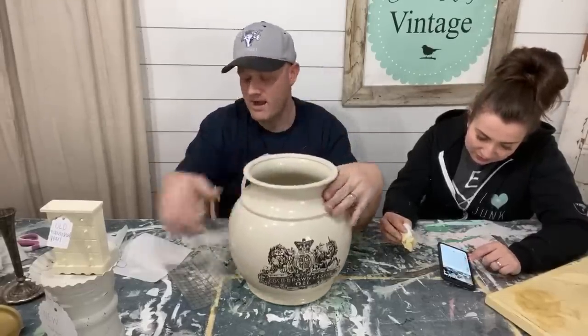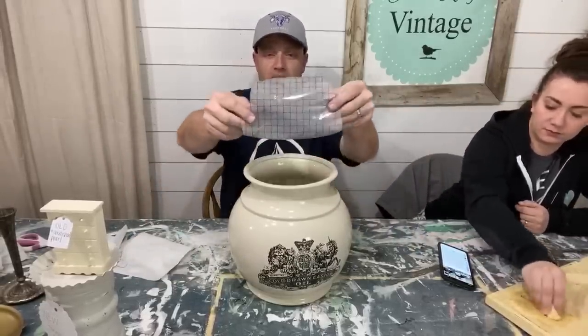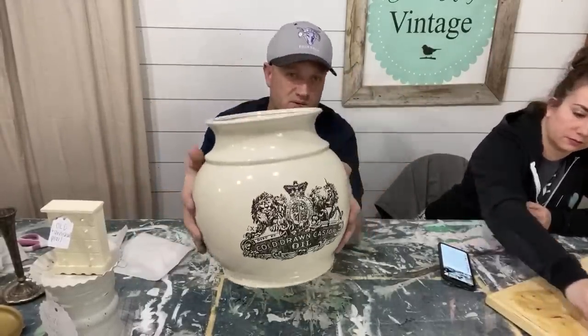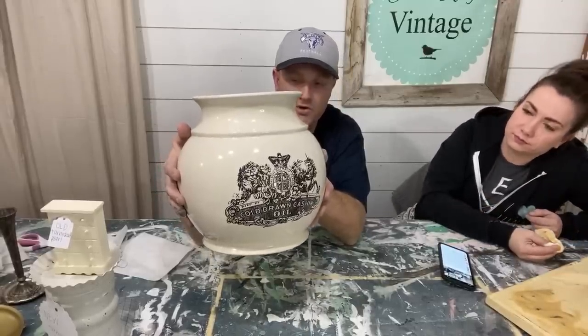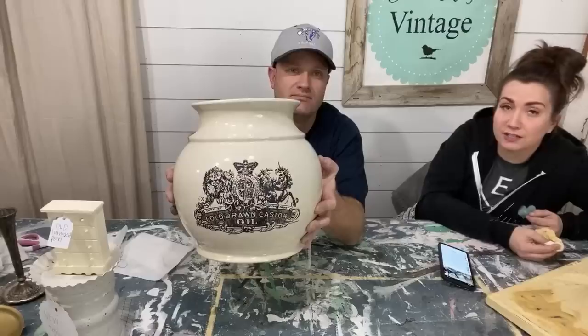So I wanted to point out that whole huge transfer, I mean, that's like wide enough to fit on a door. This is how much I used of it. So when you think $30, oh man, that's a lot. Think of all the different ways you can use it. Usually you get 4 or 5 projects out of them sometimes, using different pieces and scraps and leftover ends and stuff. So I paid $5 for that, and I'm going to sell it for $19.95.